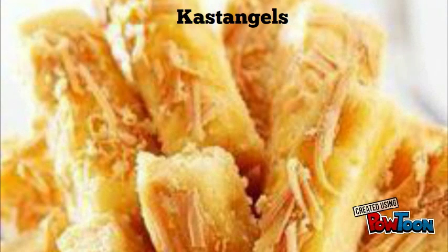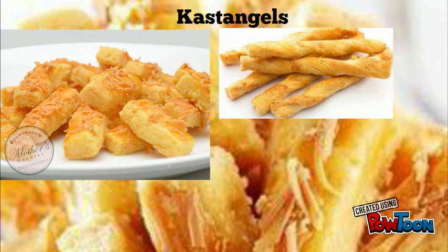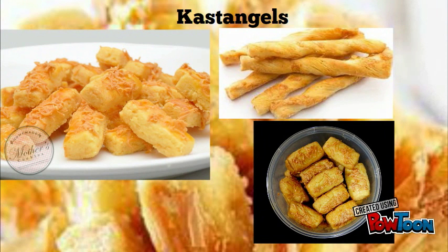Kastengels are cheese cookies that are usually shaped like a stick. Kastengel is from the Dutch kaasstengels, which means cheese and stick. When the Dutch brought kastengels to Indonesia, at first the shape was like a stick and about 15 centimeters long. Indonesian people prefer it as a snack, so they made it into small cookies and added more flour to it.